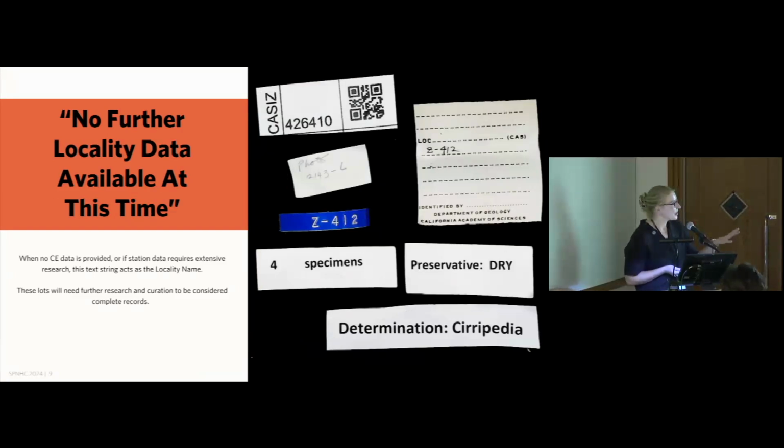For labels such as this one, where just a station number is present, transcribers would use this text string in the orange box here to indicate that no further locality is found at this moment. While this choice allowed transcribers to move more rapidly, it is generating a significant amount of staff time in the future. To produce complete records, we will need to research data on this station. We also had a separate text string for when there was no locality present at all, and that is also indicated in the locality name of our collection event record.